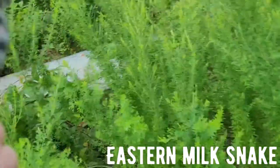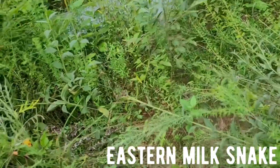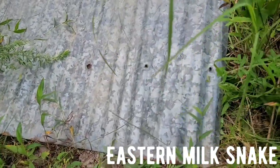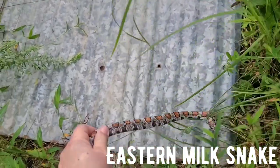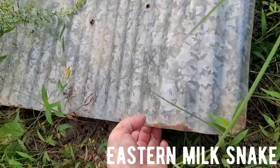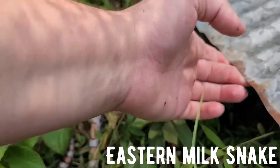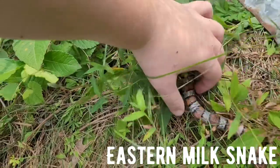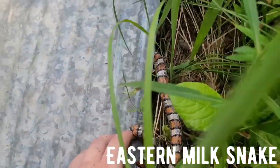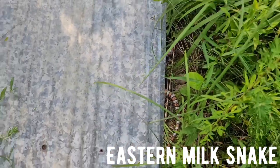And I believe he was under this piece. I'm trying to release him under the metal. There we go. Go on. Good looking snake. He'll find his way.